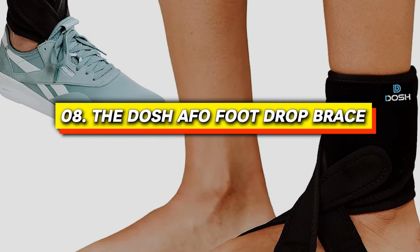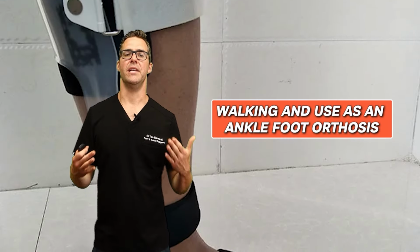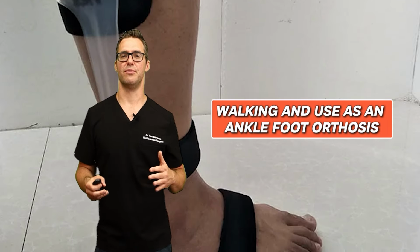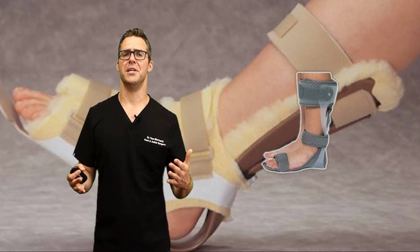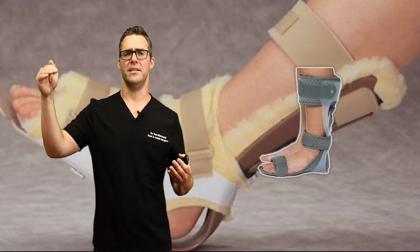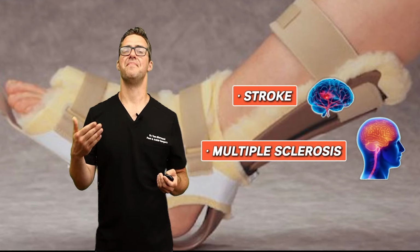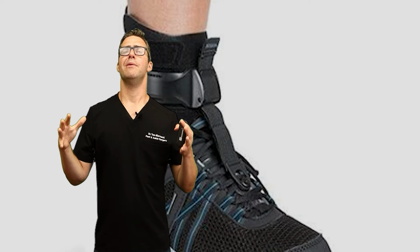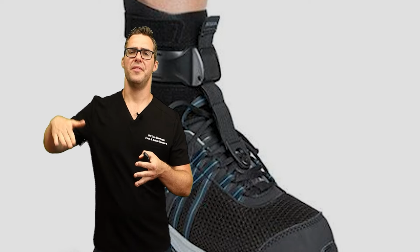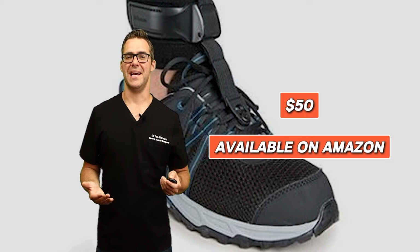Number 8, the Swedish AFO foot drop brace. This is designed for walking and use as an ankle foot orthosis for the left and right foot. These are pretty reasonable. They're more rigid if you don't get a signal down, so after a stroke or maybe something like multiple sclerosis, this makes sense. If you don't have any muscle strength, I recommend keeping it in your shoe, then sticking your foot in. They're about $50. It's available on Amazon.